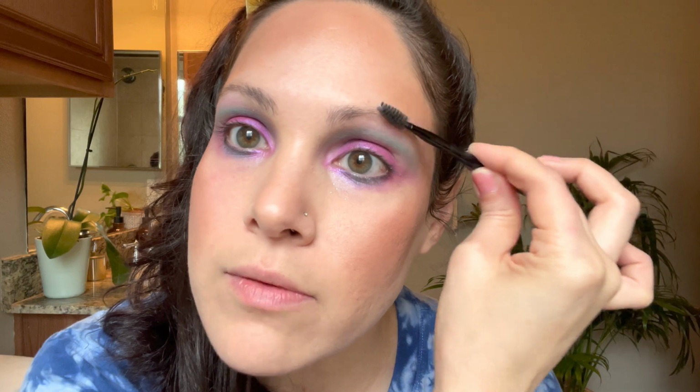Brows. Now in the 80s, I feel like brows were very fluffy. So I'm gonna be brushing mine up and just kind of trying to emphasize that because I don't have a lot of brows, but yeah, I'm gonna brush them up and then just kind of go in and fill in and work around it. I don't know, we're just gonna see how it turns out basically, but I do know they were very fluffy and pointed up.